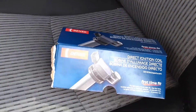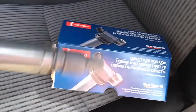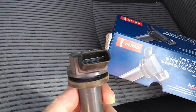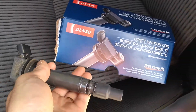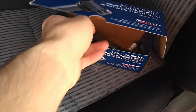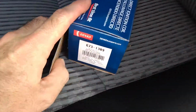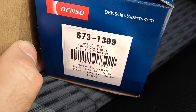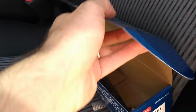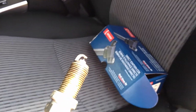Alright, so the coil was replaced. This is the one. Of course, you can't really see anything in it, if it's good or bad or whatever. Those interested can see the part number right here. There you go. But what's really interesting to me at this point is the spark plug.